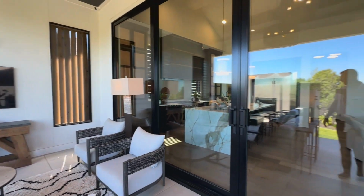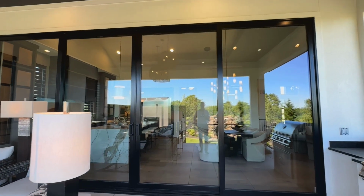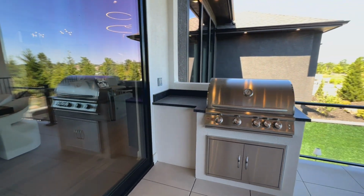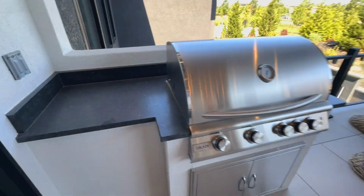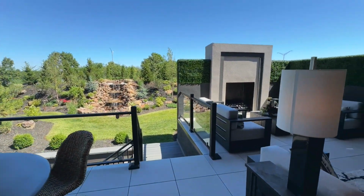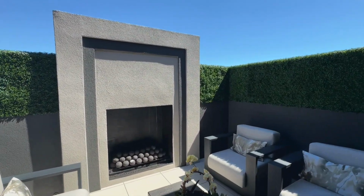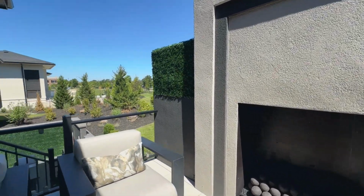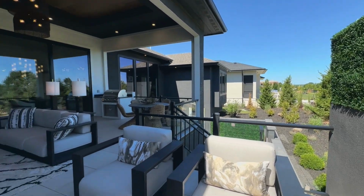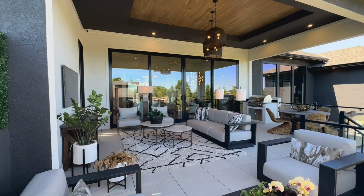Now, it is like 90 degrees outside in the heat of the summer, so I'm not gonna open these, but these sliding glass doors do open all the way. You've got a separate cooktop with a built-in grill. I believe very similar granite to what we saw downstairs, so you're seeing a lot of consistency throughout the home. Separate stucco fireplace, really neat look. You've got the black accent around the perimeter of it. But very, very nice entertainment area back here.